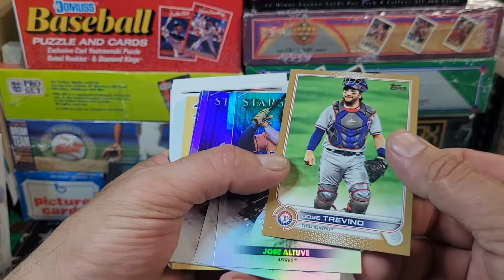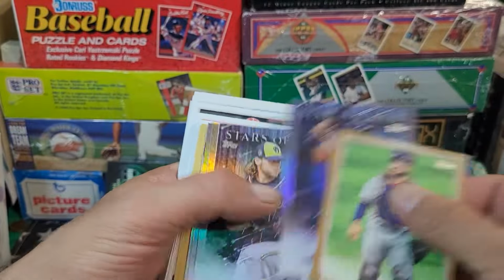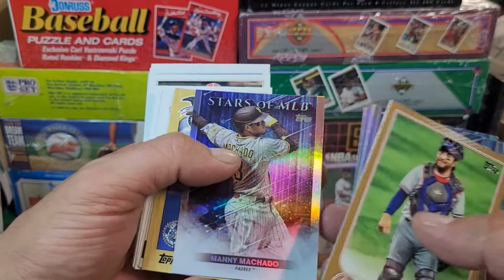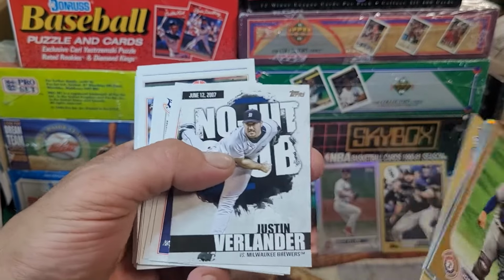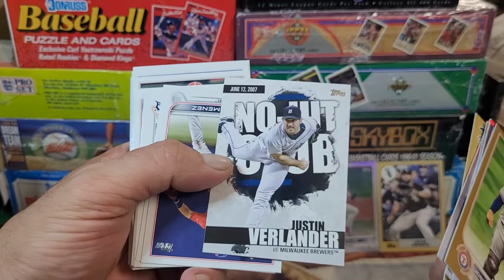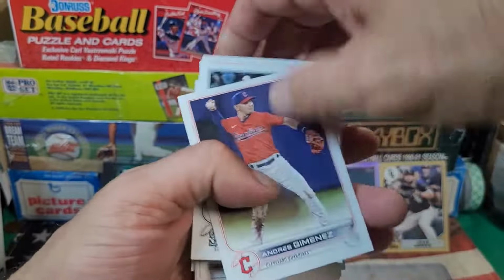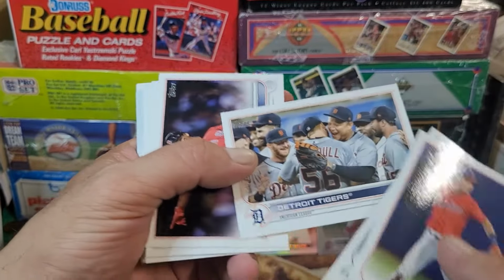Altuve. Okay, that's a Jose Trevino. That's a numbered card even. Wow, okay, so we got numbered cards in here. Okay, Altuve, Corbin Burnes, Eloy Jimenez, Manny Machado. Okay, another Hall of Famer there, future Hall of Famer, Bo Jackson, sweet. No-hit club, Verlander, very nice. So it seems that whatever happened to these, maybe they took the big hits out.